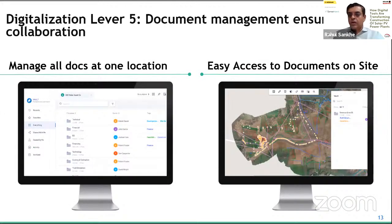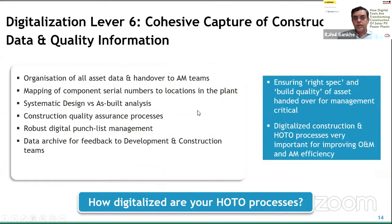The fifth lever is really around document management. There are lots of documents that get generated over the development and construction phase, and different teams need access to this information. Some of the documents also undergo changes over a period of time, especially, let's say, design drawings. Iterations happen. So you need to have a cohesive way of managing this and also communicating this to other teams that are impacted by changes in this documentation. So that's one of the other key levers for digitalization.